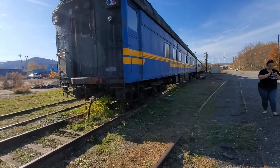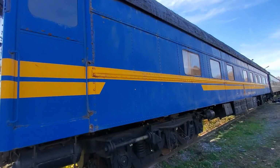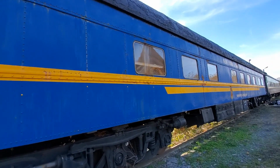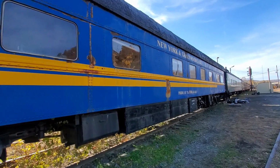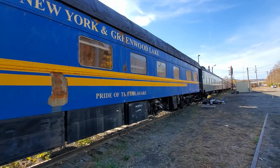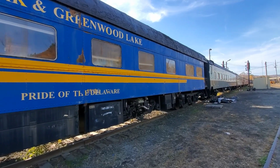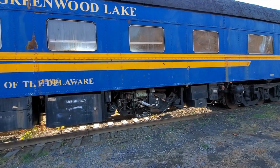So here's one rail car. This is a business car. It's got the... I don't even know what it's called. It's on the back. Kind of like how the presidents would. This will be the rear car, so you'd be able to stand off the back of it. So there's the onboard generator right there.